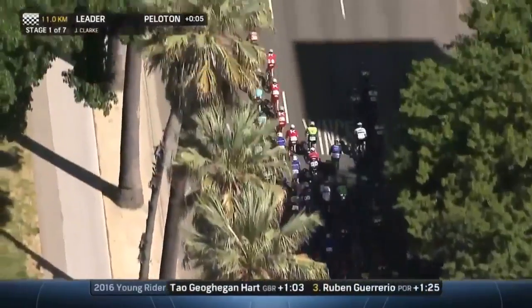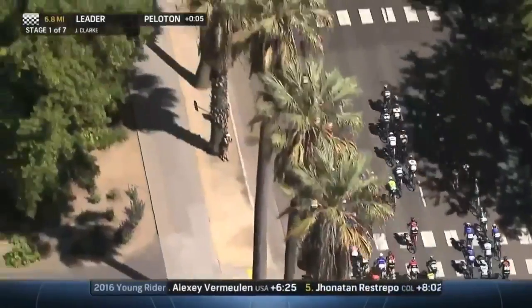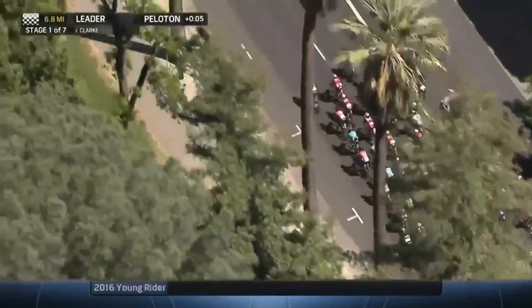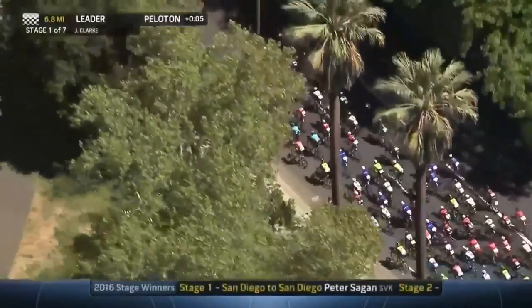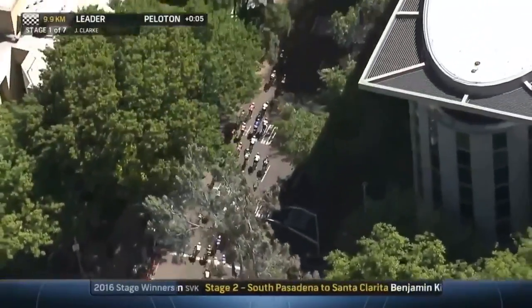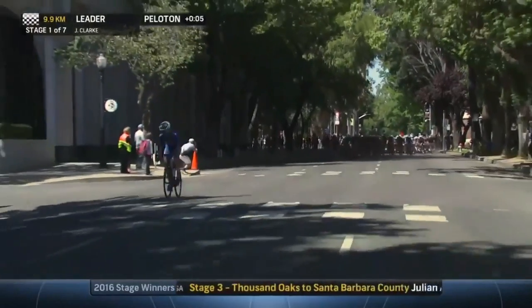Peloton spreading out. The question is, who's going to have the control now? You can start to see those blue and white jerseys of Quick-Step getting themselves organized. Sky on the right, Dimension Data moving up. They've moved their South African champion up towards the front. Reinhard Janse van Rensburg. He's a very good sprinter. That's the South African national champion.